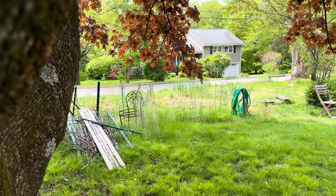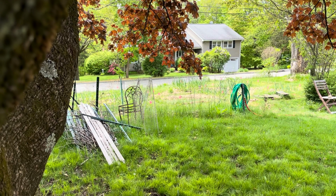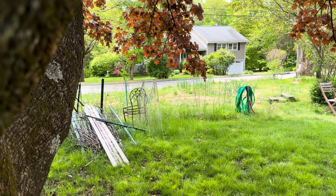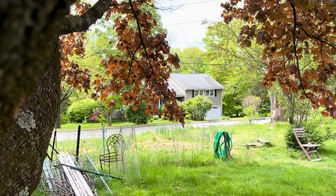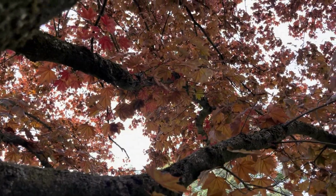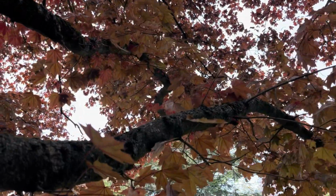Last up, we have the vegetable garden. I might do that in a day or two. I'm about to get some things planted in it today or tomorrow. Crimson king maple. So many more leaves than just like a week ago.